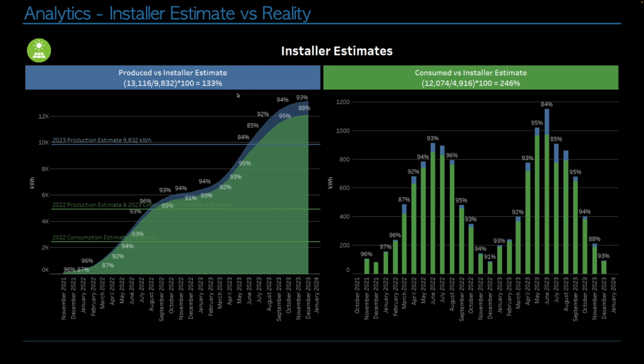In terms of consumption, we consumed 12,074 kilowatt hours of the 13,000 that we produced. The installers said by the end of year 2 we would produce 4,916. So we have beaten their estimate by 246%.